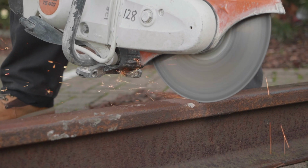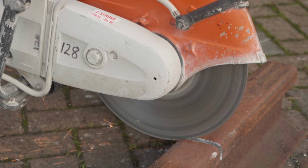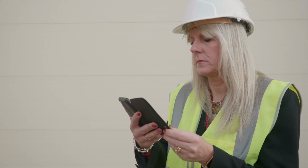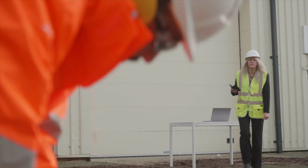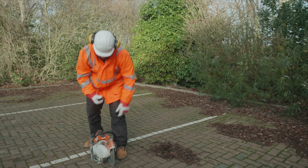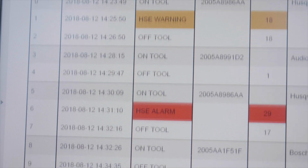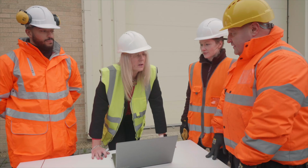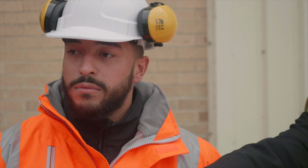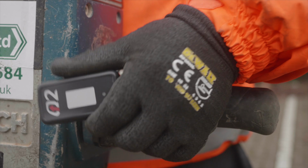If an operator reaches their daily exposure action value, the warning light flashes amber. If they reach 90% of their daily exposure limit value, the light flashes red, and an electronic alert is sent to their supervisor. So no more reviewing yesterday's data to identify who exceeded their daily limit and by how much. Q2 provides real-time, proactive protection. Q2's cloud-based reporting gives managers complete transparency of vibration exposure, which supports the development of best practice and informs efforts to reduce exposure to as low as is reasonably practicable, as required by law.